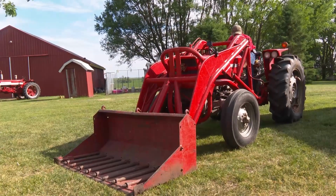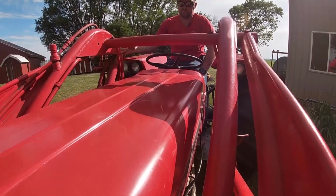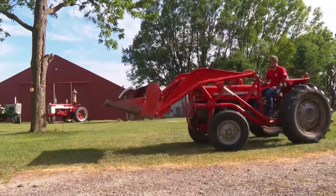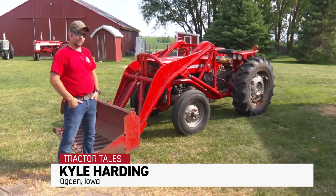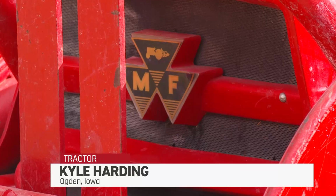This week we're off to Iowa to check out a Massey 135 that's a real workhorse on the farm. I'm not sure exactly when my grandpa bought this one, but I'm pretty sure he's had it since it was pretty much brand new. And I'm not sure if he bought it with a loader on it or if that's something they bought and added on themselves, but it's been a workhorse its whole life.